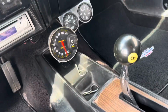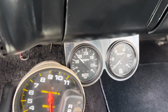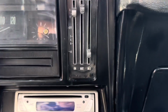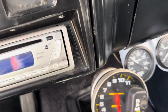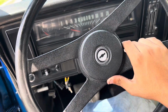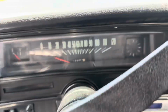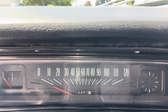You got a tach down here, and then you got some Sun Pro gauges, a single-din JVC head unit, climate controls. It's an original air conditioning car, I believe. Actually, I don't think it is. Factory base steering wheel, more like a 70 Camaro steering wheel, 71 Chevelle, something along those lines. Your gauge cluster reads 12,000 miles. I'm sure that's inaccurate.